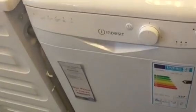We have a Blomberg dishwasher, and another Blomberg dishwasher here. Another Beko dishwasher. We've got an Indesit SimDev dishwasher, and a Beko SimDev dishwasher. We have a Bosch Series 2 dishwasher here.